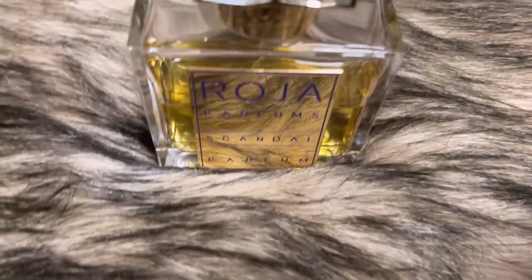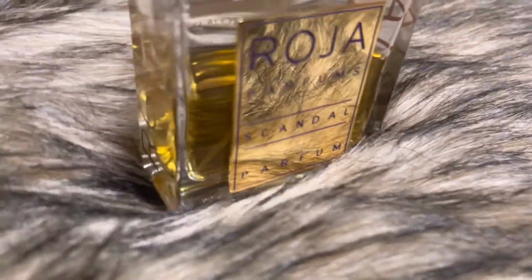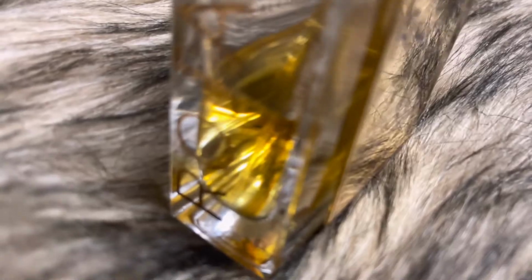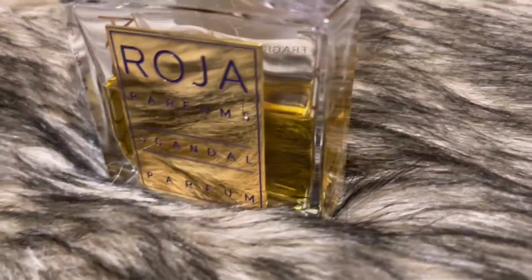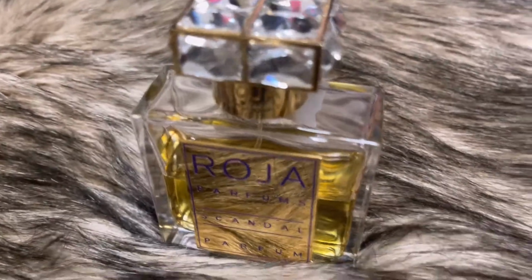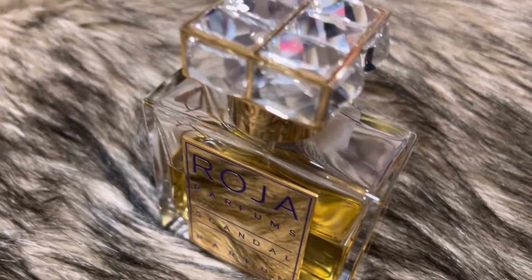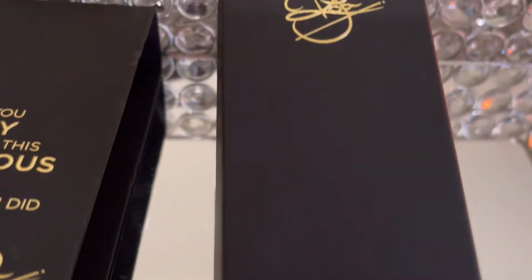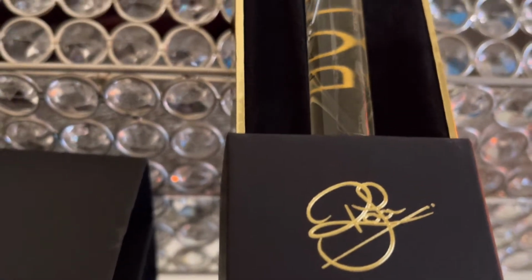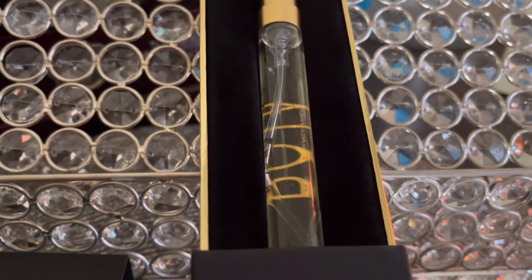If someone were to ask me, what's my first Roja Dove? I really want to buy a Roja Dove. I would say, give Scandal a try. I would pick Scandal over 51. And I say so because of the notes. Most people like orange blossom and tuberose, and those are the notes that are in there. So I think it would be a safe blind buy. However, I would recommend they go to Roja Dove's site and buy a travel atomizer first so they can test out the fragrances before they commit.